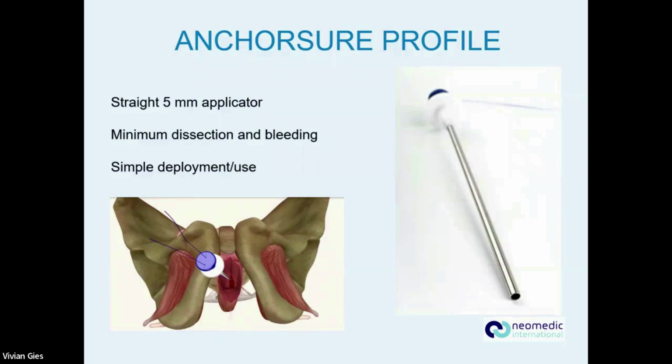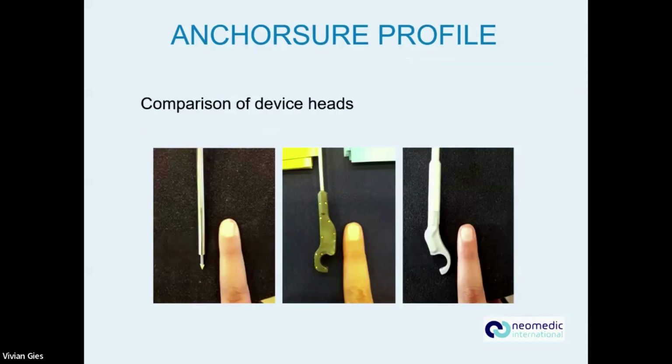So the fact that you don't have to expose like you did in the old days and get the Breisky retractors out and look at the ligament is really important to me, as well as the profile of this is so slim. If you can clear out a fingertip on that sacrospinous ligament, you can deploy this. That's literally all you need. And I think we can pretty much do that in any patient. I've used this in patients who had prior surgery in the sacrospinous before me somewhere else, and I've been able to deploy this. So it really takes very little dissection.